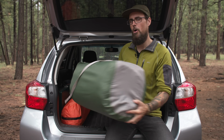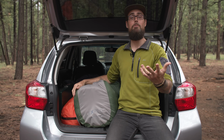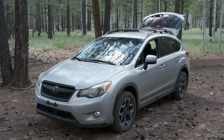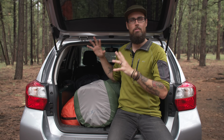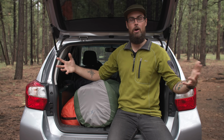It packs down pretty small for our car. You know, we don't have a lot of room anymore. We don't have our big van anymore. So now having this Subaru Crosstrek, we're a little limited on room. So I love the size of this thing. I love the comfort of this thing, the ease of getting it out, blowing it up. Just a super comfortable upgrade to our sleep system.